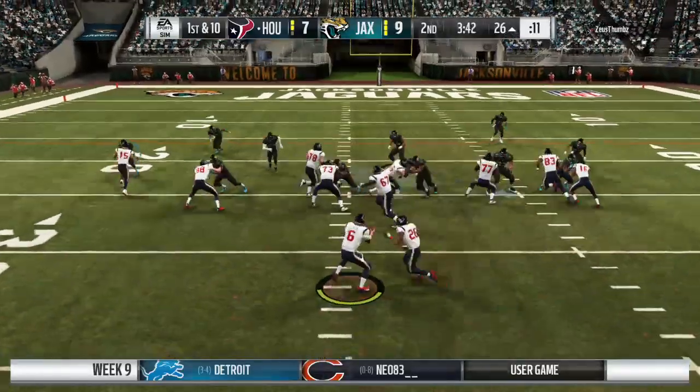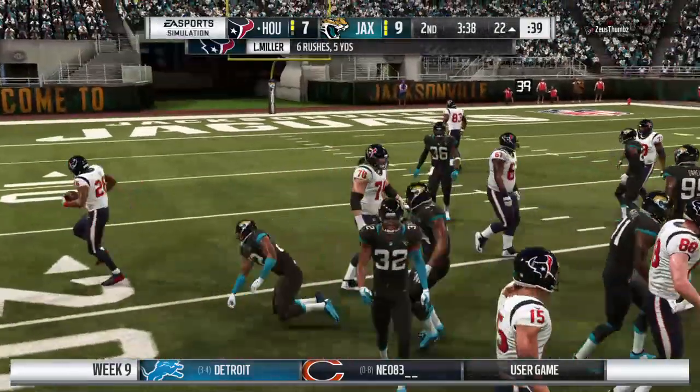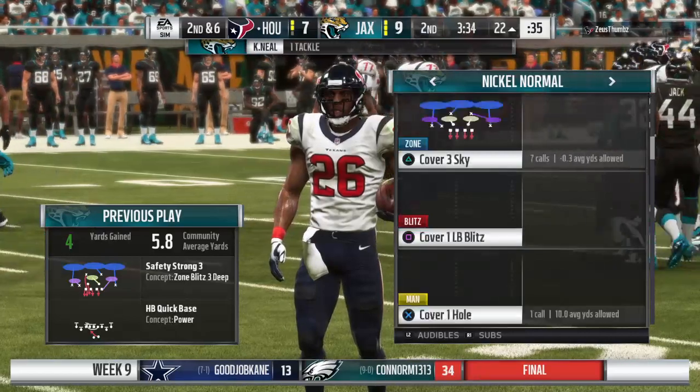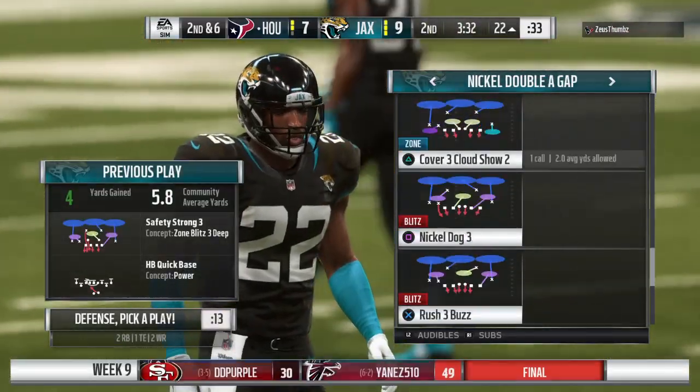They're doubling down on getting him involved early. Don't be surprised if they come right back to him again. They haven't shown the propensity to be able to stop him. And he's going to fight his way forward here for a modest gain. It's a pickup of 4, and it'll bring up 2nd down.